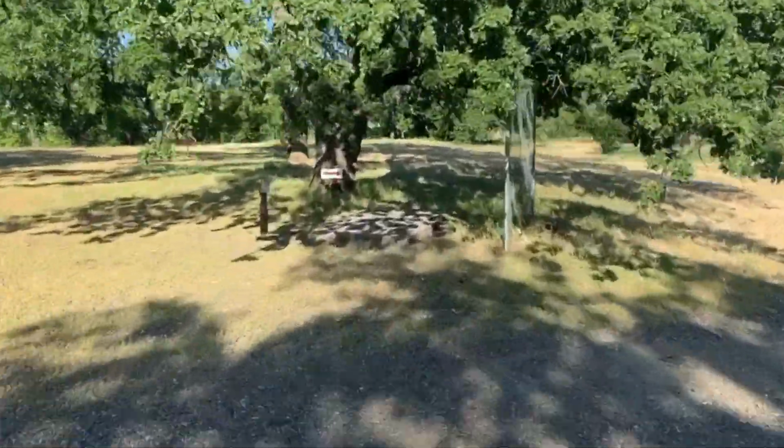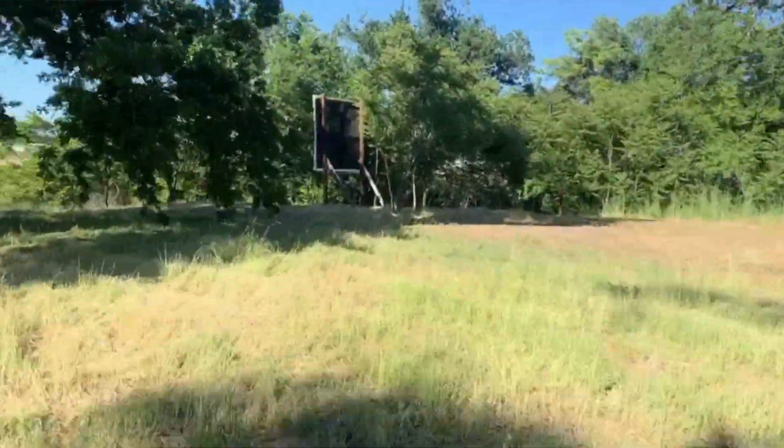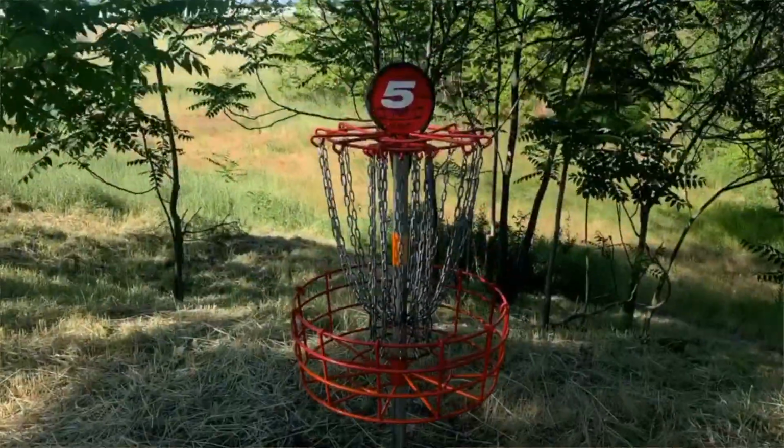Okay guys, this is hole number 5. It's 266 feet, but don't let that fool you. It's got a Mando in the middle that makes this by far the most difficult position. The key play is a forehand roller or a very high sky hyzer.